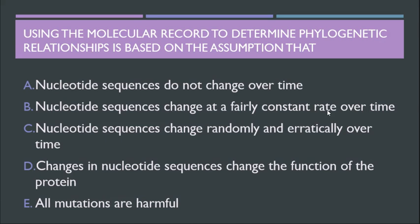Well, obviously not all mutations are harmful because we're here. Changes in nucleotide sequences don't have to change the function of the protein. Nucleotide sequences do change randomly, but not erratically; it's over a fairly constant rate of time. And obviously they do change, because that's mutation. So B is the answer.